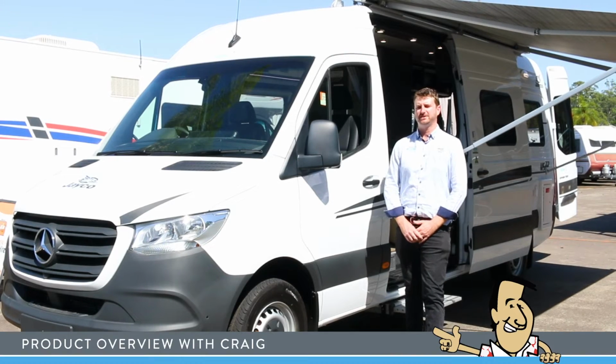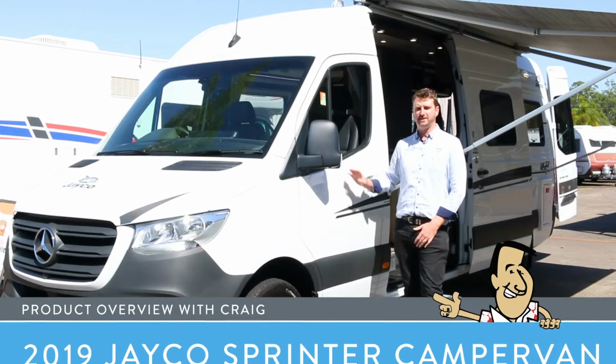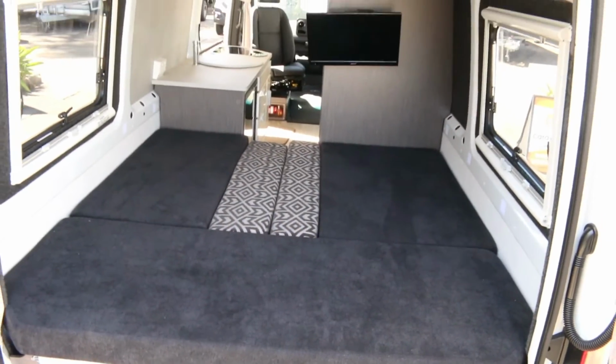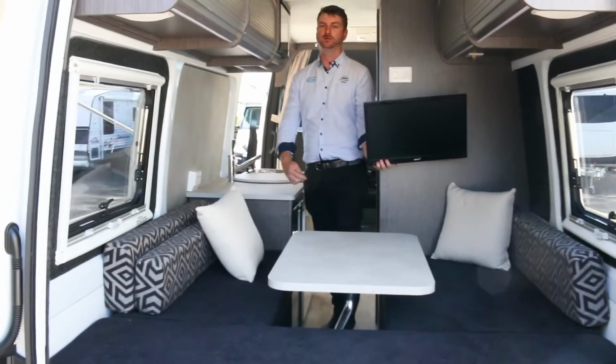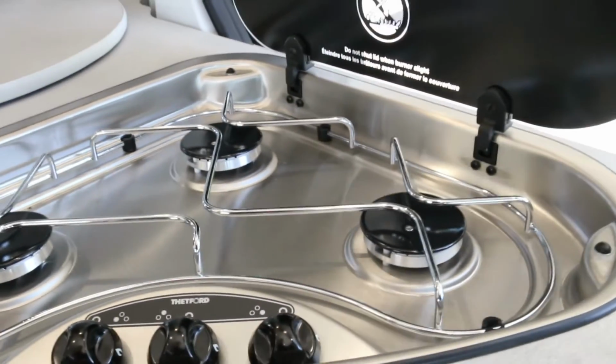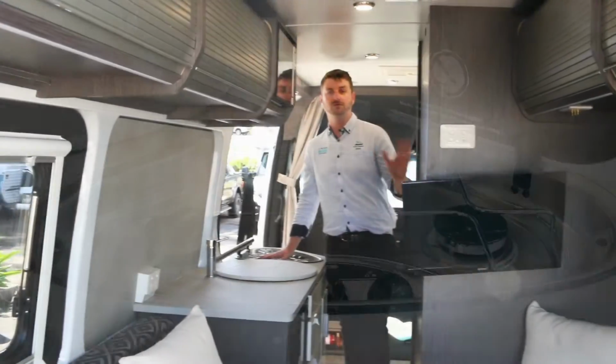Just thought I'd take the time today to show you through the new Mercedes Sprinter Campervan. One of the key features on this campervan is the rear club lounge, which can also be converted to a double bed. Television, which can also swing around to be viewed from the front seats. Great storage up the top here. 3-cooker burner and a full ensuite.